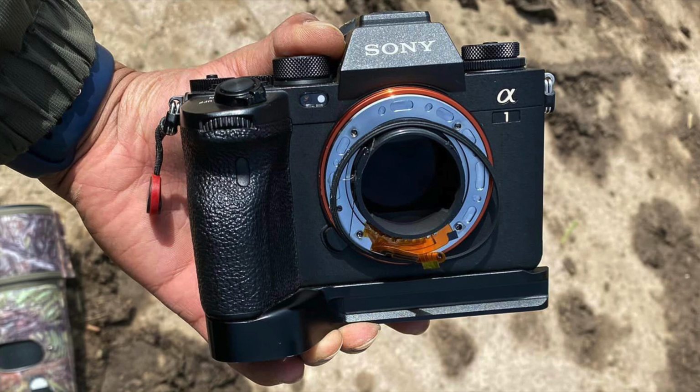It's not the first time I see the Sony E-mount broken. Already a couple of years ago I saw another guy who had the same accident and broke the mount. It happens if you have a heavy lens on the camera, and if it falls down, of course the mount can break in this case.